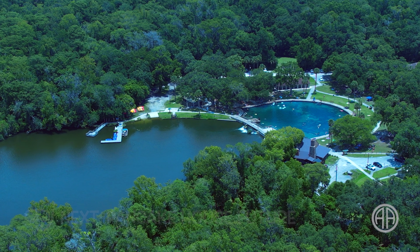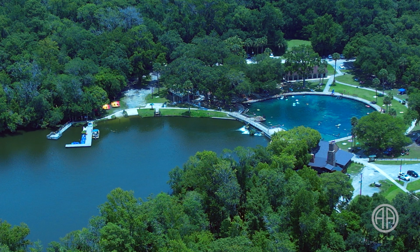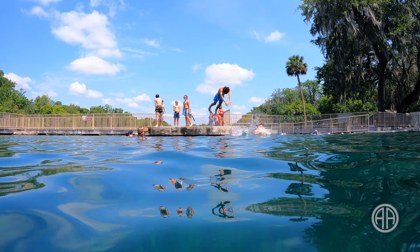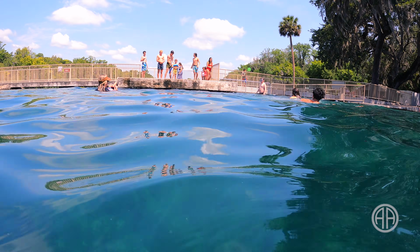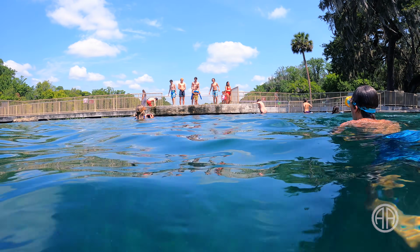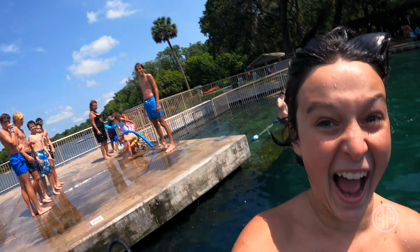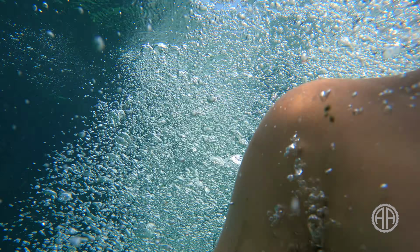This is unique. There's a concrete walkway that surrounds 100% of the swim hole. That makes it a whole lot easier to keep an eye on the kiddos. Keep in mind though, there are no lifeguards. This is cool too. There's a platform specifically for jumping, flipping, or diving right into the deep part of the spring. Special thanks to these guys, and Mom of course, for helping me get some good footage here. They were having an absolute blast.